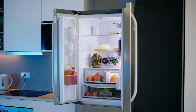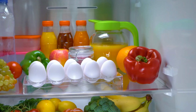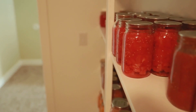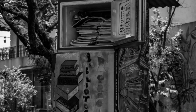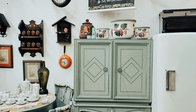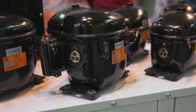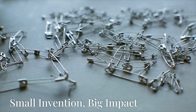Let's face it, the refrigerator is the unsung hero of the kitchen. It keeps our food fresh, our drinks cold, and saves us from food poisoning. For centuries, humans used ingenious methods to keep food from spoiling. The quest for artificial cooling spanned the 18th and 19th centuries. The first commercially viable refrigerators appeared in the late 19th century. Innovations made refrigerators smaller, safer, and more affordable. Refrigerators revolutionized food storage and preservation.